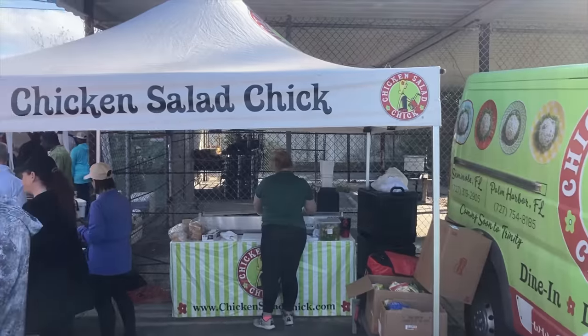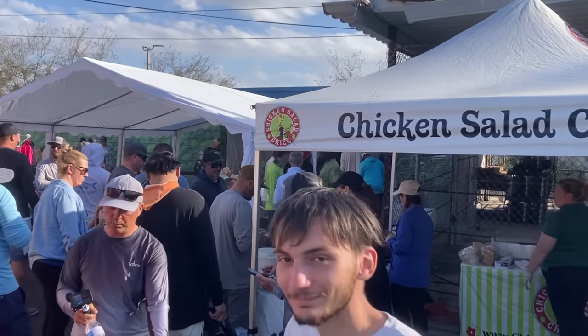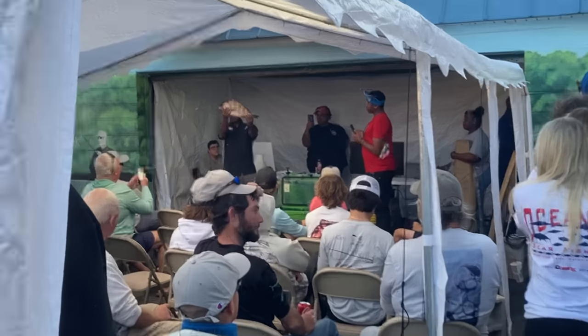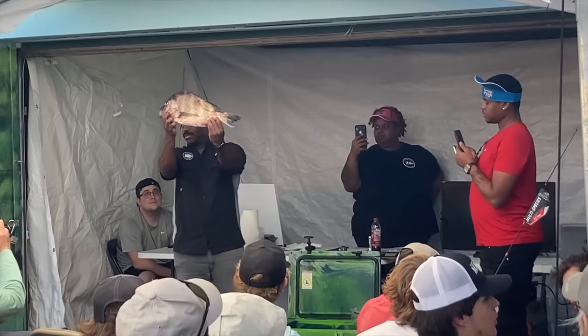We didn't even measure. We didn't even try to place in the tournament. And after looking at the leaderboard and looking at everything, we figured with 26 inches, we would have got probably like 70th out of the over 100 teams. So definitely something I want to do more of in the future. Maybe not necessarily sheep's head, but if I can do some redfish, snook, slam tournament, something like that.